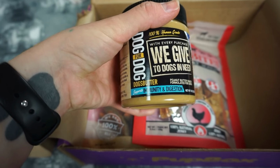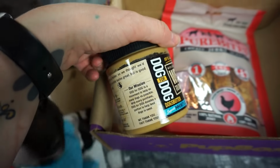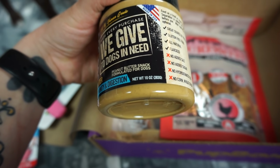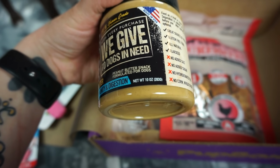What? What is dog butter? There's a whole jar of peanut butter in here. Wow. Human grade dog butter. Peanut butter snack formulated for dogs.